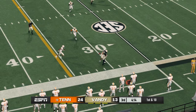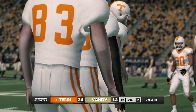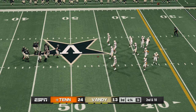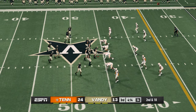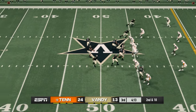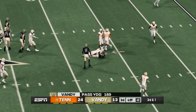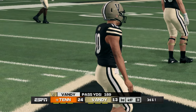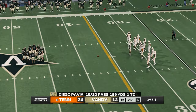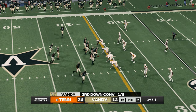Wants to throw outside. In and out of his hand. Number 3, the intended receiver on the play. That makes it second and 10. Fires it out. He's taken down at the 37. It's third down, and this offense is about 3 feet away from that first down marker.